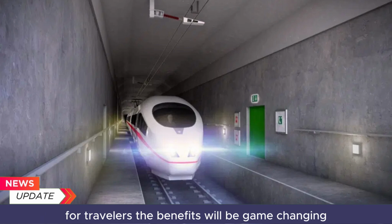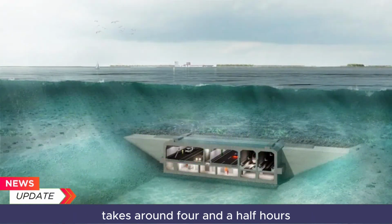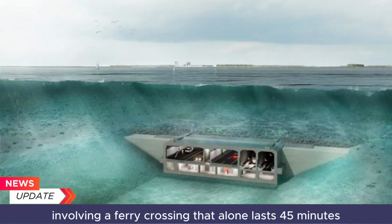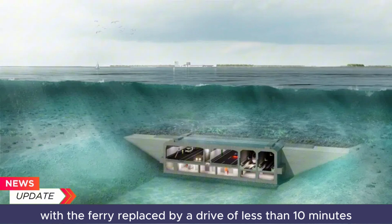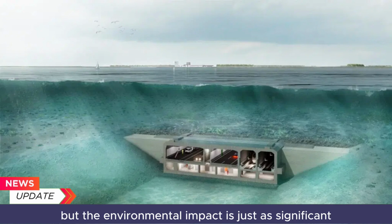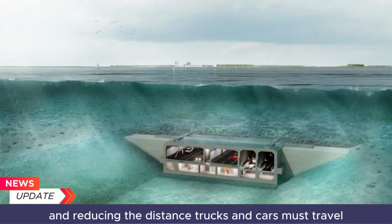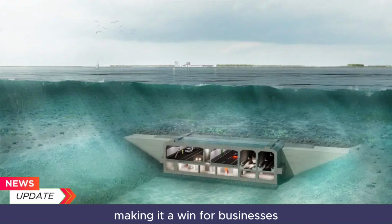For travelers, the benefits will be game-changing. The current rail journey from Copenhagen to Hamburg takes around 4.5 hours, involving a ferry crossing that alone lasts 45 minutes. But with this tunnel in place, that travel time will be slashed to just 2.5 hours, with the ferry replaced by a drive of less than 10 minutes. The convenience is undeniable, but the environmental impact is just as significant. By cutting out the need for ferries and reducing the distance trucks and cars must travel, the tunnel will also help lower carbon emissions, making it a win for businesses, commuters, and the planet alike.